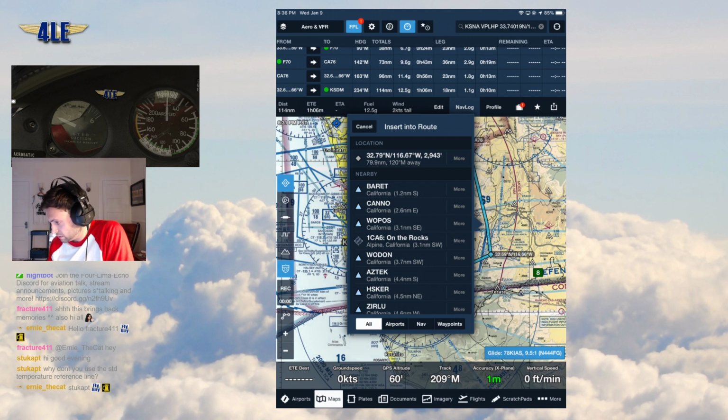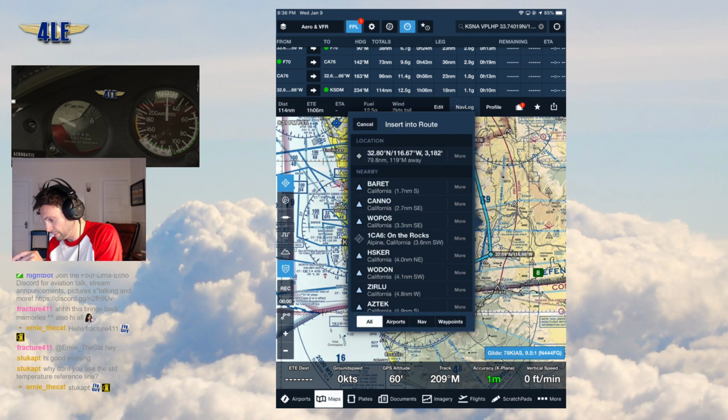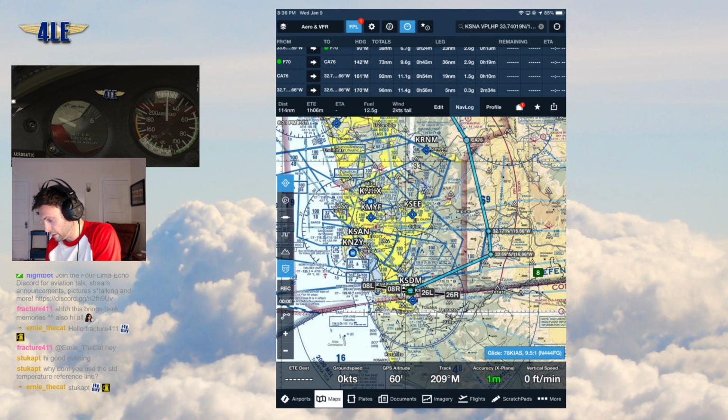What is 114 minus? Okay, so that actually is 34 right there. That's 34 miles from the end. So we're gonna pick that guy right there. That's pretty much the same exact location. Right there is good. Okay, so according to that chart, that is where we need to start our descent, right there.